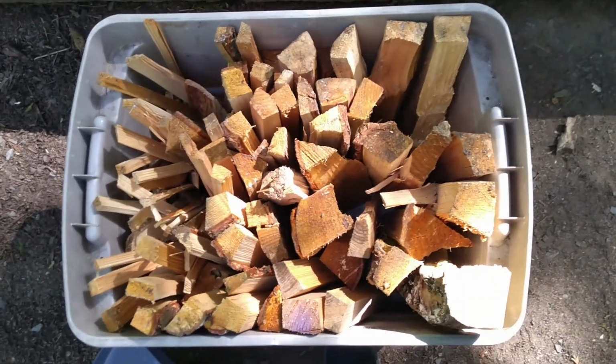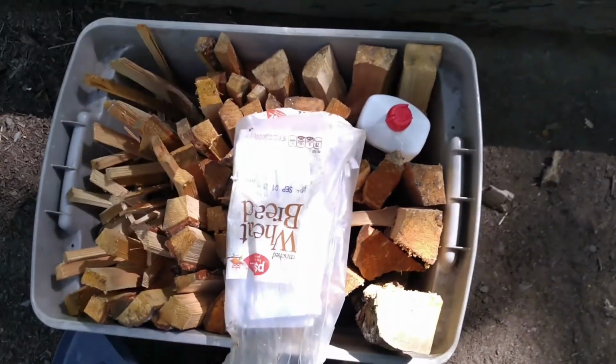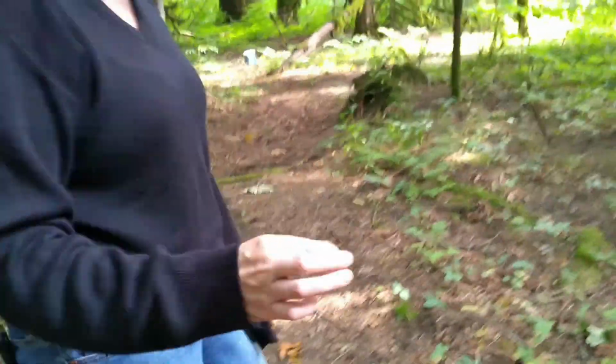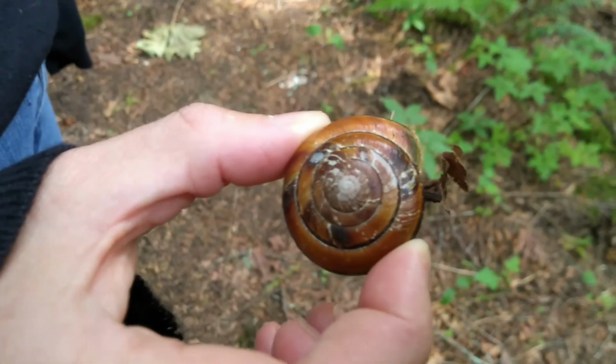We have firewood and Boy Scout fuel and bills, because it's always fun to burn your debt. No mistake, turn around. That's a big one.